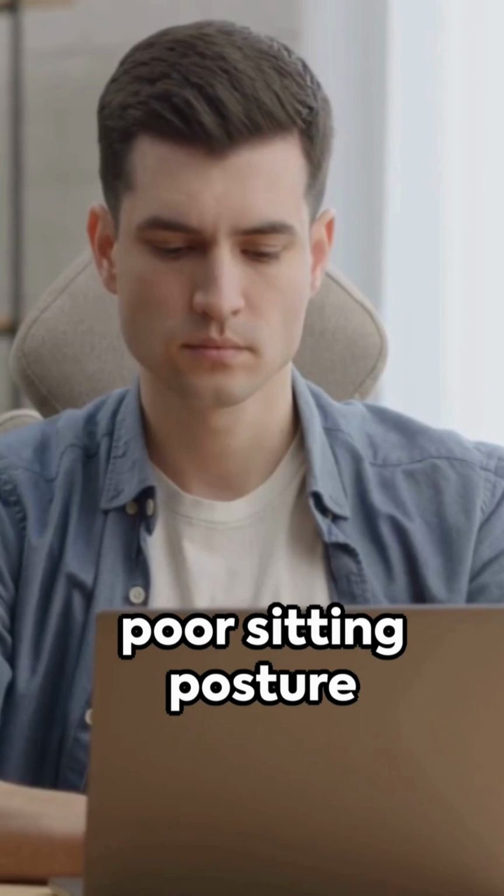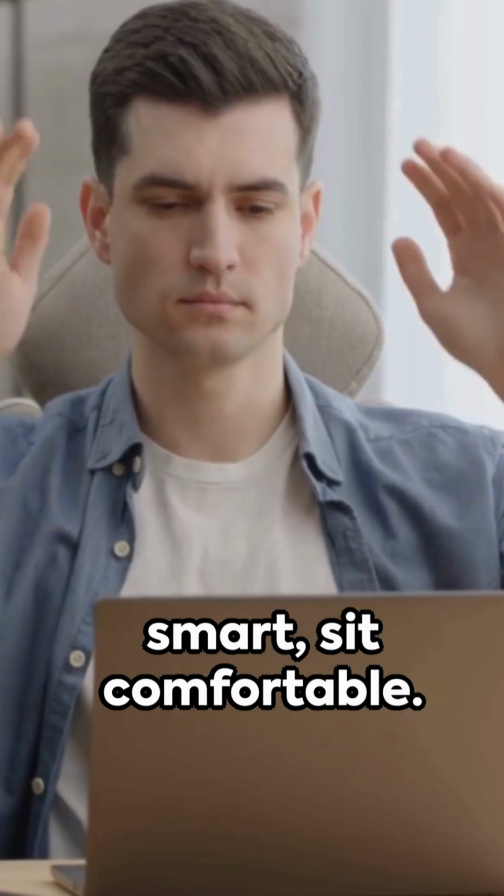Keep in mind, poor sitting posture can contribute to muscle strain, so sit smart, sit comfortable.